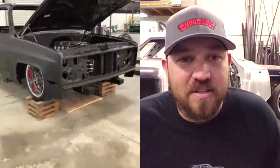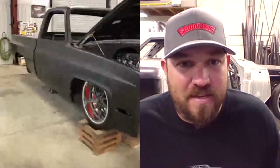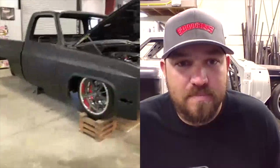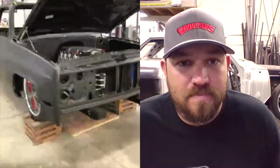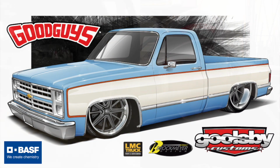So how's this thing going to look when it's all said and done? What's the color scheme going to be? What kind of paint? How's it going to come together? Well, we've teamed up with BASF, and we're going to do their whole Glasurit line on this, and we will incorporate the factory two-tone look. Trying to keep it more original with the right stance and wheels, but we'll do the blue and white two-tone with chrome moldings down the side.